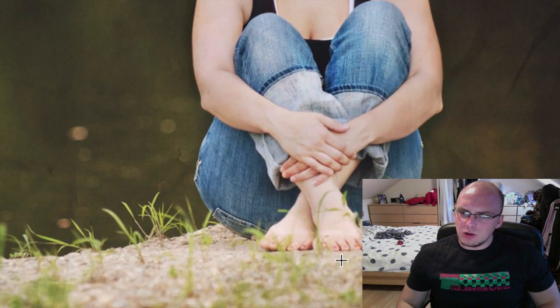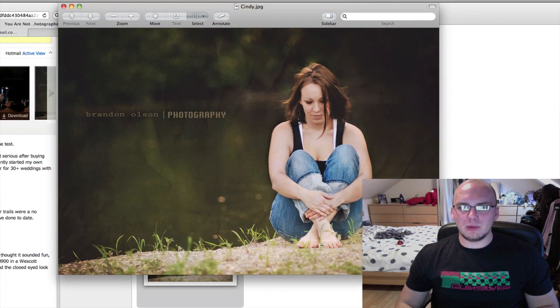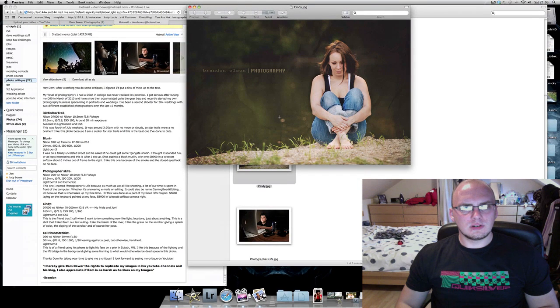Bare feet on this ground, a little bit disturbing for me. I'm just thinking, oh, wouldn't want to walk across that. But otherwise, yeah, it's again a very nice shot. Very nice shot.